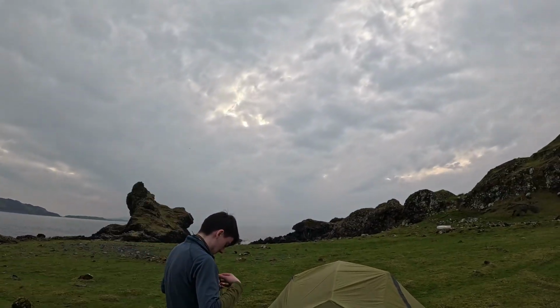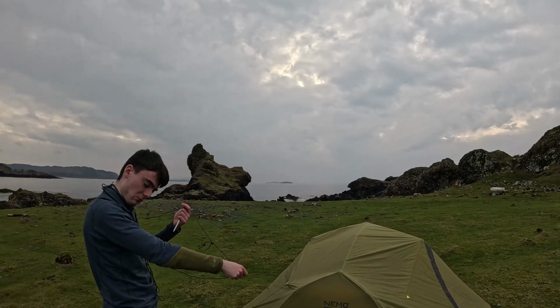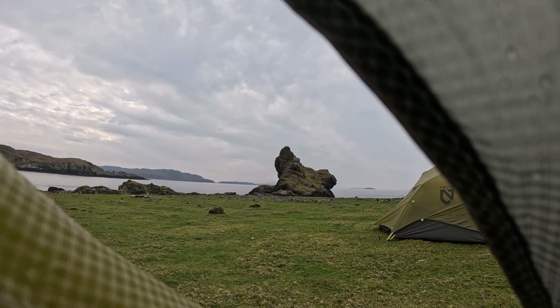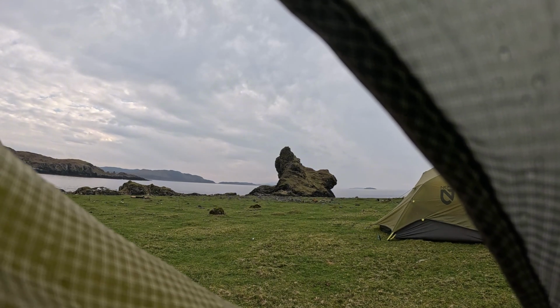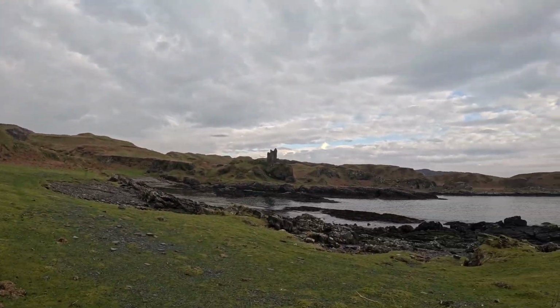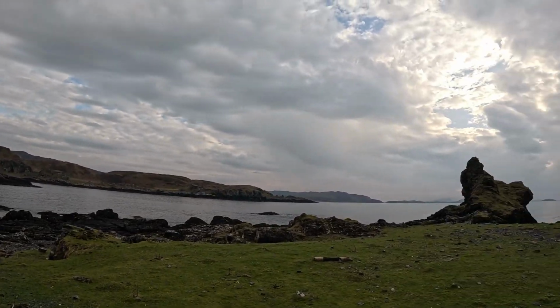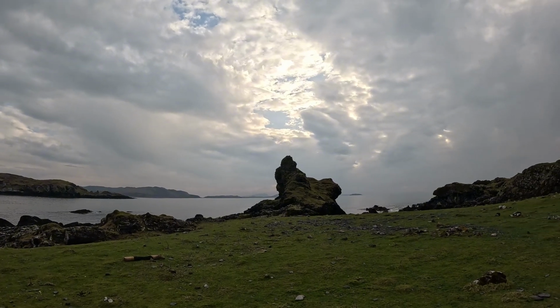There's a wee cloud coming over the Atlantic, which is unfortunate, but hopefully it'll pass fairly quickly. It's been about 20 minutes now and the rain's passed on. As I say, it was just a brief shimmer, thankfully. There's a bit of brightness now up there in the sky.